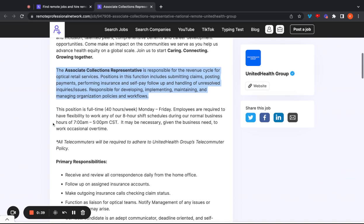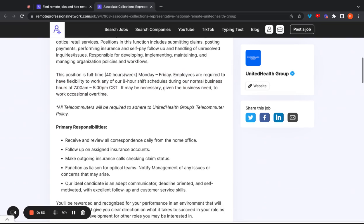And it looks like your schedule here, guys, is going to be 7 a.m. to 5 p.m. Central Time. So it might be necessary again that they might have overtime available, and that can actually be a good thing, guys. Overtime is going to be time and a half your regular pay, so you could get a pretty big paycheck in those time periods as well.